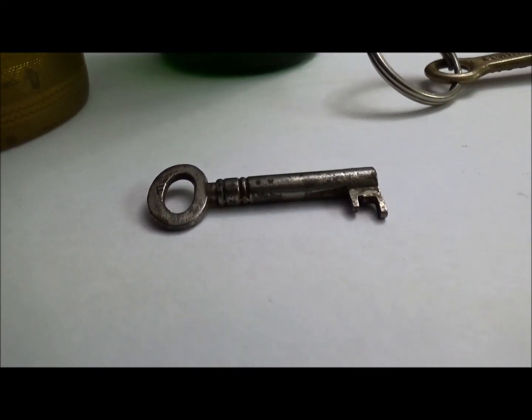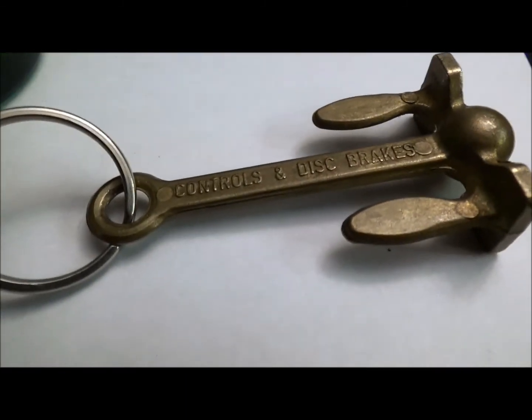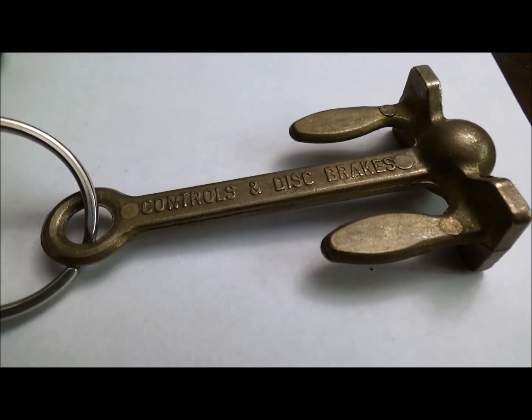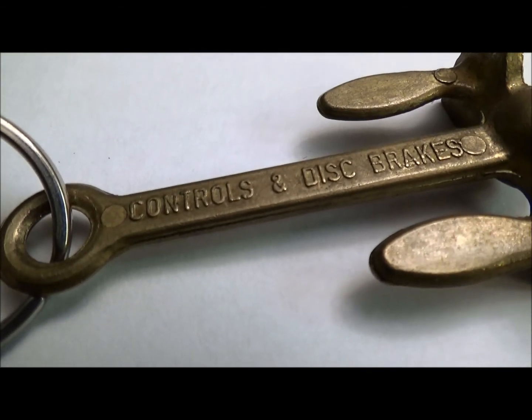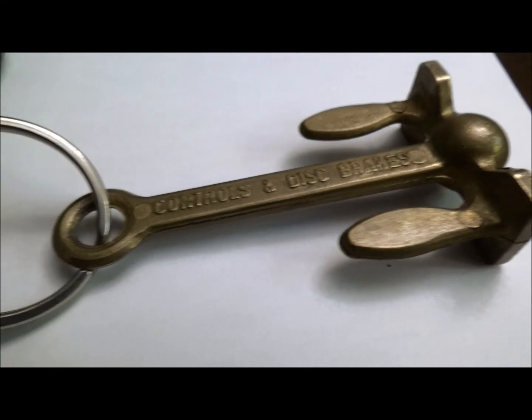A skeleton key, probably for a cupboard or cabinet. And it's some kind of advertising keychain fob. So controls and disc brakes. Cobalt Canada or something like that.